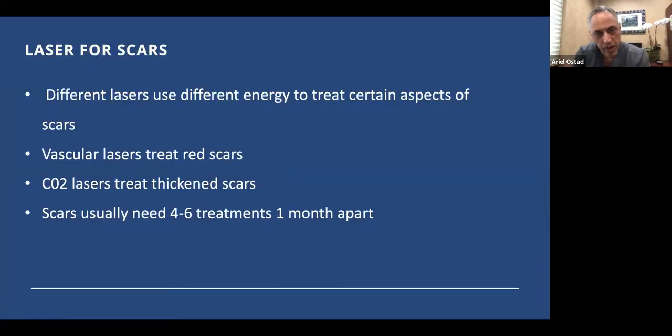Finally, lasers for scars. We get a variety of patients who unfortunately have scars, whether it be from surgery, from trauma, or acne scars. There are different lasers that use a different energy to treat certain aspects of scars. Sometimes scars are red, meaning they have a lot of blood vessels in them. And in those situations, we use vascular lasers to treat red scars. Those are more fresh scars.